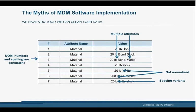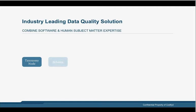Another thing, really this attribute is called material, but it's really the paperweight and the color. If we were to go in and build a data model, we would create those 2 new attributes so that if somebody came in and said, how much white paper do we sell, or how much 20 bound paper do we sell, they can actually go in and do that. That would be difficult today because this information would be buried under an attribute called material.